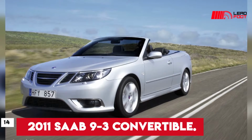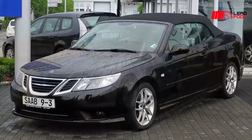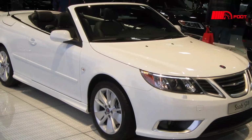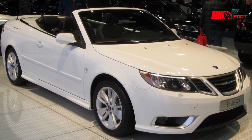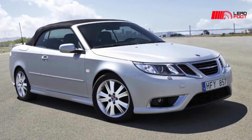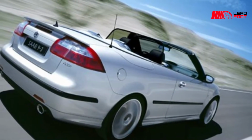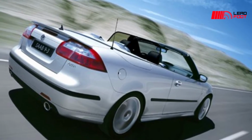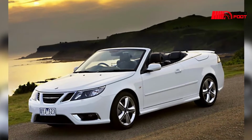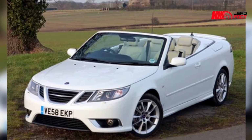Number 14. 2011 Saab 9-3 Convertible. The Saab 9-3's second generation, 2002 to 2014, dates from 2002. However, it was given a facelift in 2008. This would give it the current Saab look that it had until the brand's death in 2012. It was also a shame, because Saab's portfolio was as strong as ever, with cars like the 9-3 to back it up. The 9-3 chassis shares underpinnings with the Chevrolet Malibu and Saturn Astra of the period, thanks to Saab's ownership by General Motors.